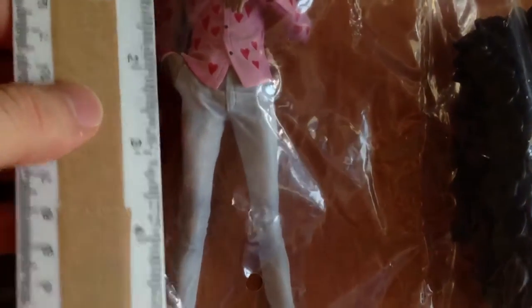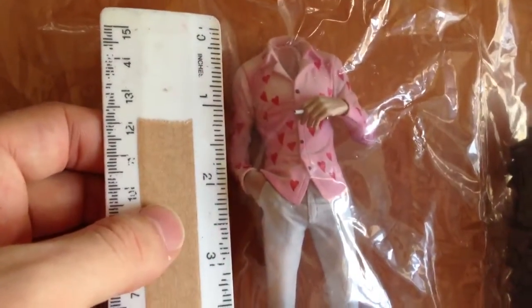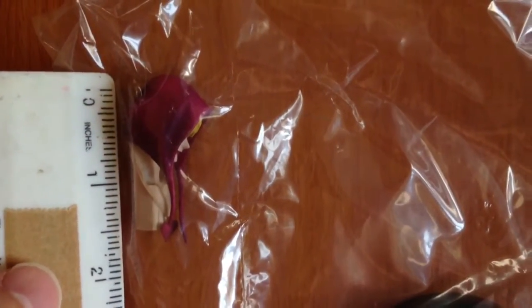So yeah, in terms of the height, the figure is pretty high actually. Like you can see here, even without the head, it's about 150 millimeters, which is about 6 inches. And then, you know, if you look at the head as well, the head's about another 30 millimeters. So it's about 180 millimeters and about 7.5 inches.